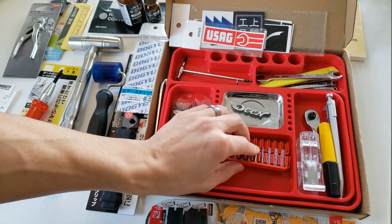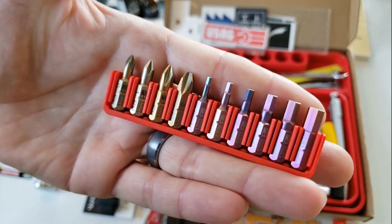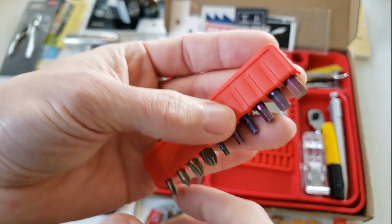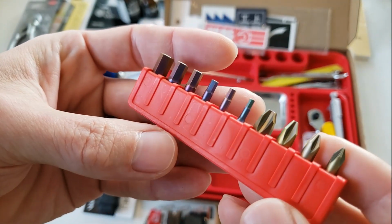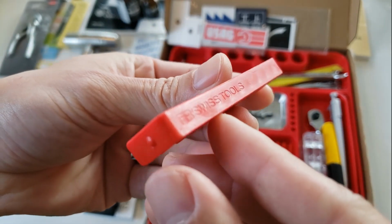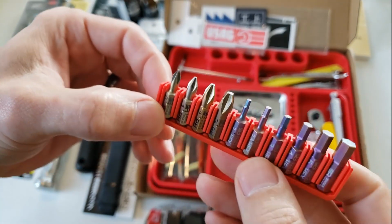I can't remember. More PB Swiss stuff with PB Swiss's nano coating, which is something that they developed in-house, if I remember correctly, at least 10 years ago. And it comes neatly placed in their PB Swiss Tools bit holder.